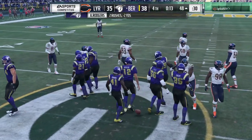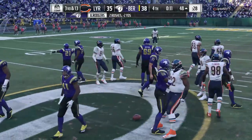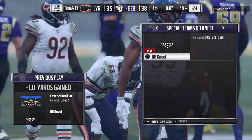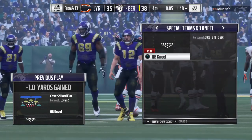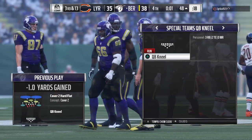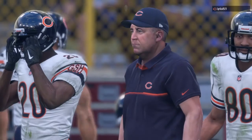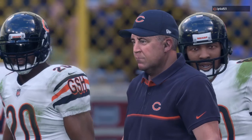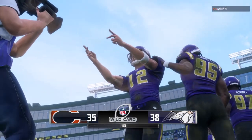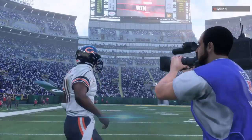Rodgers will take a knee here, and that should be all she wrote. Well, I know at points in this you wanted to close your eyes because of all the points that were being put on the scoreboard. You're a defensive guy, but it was a fun little track meet.